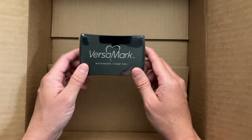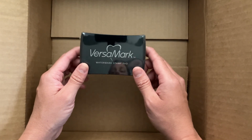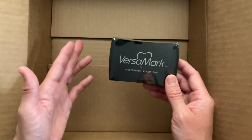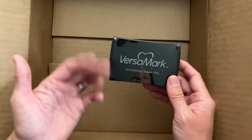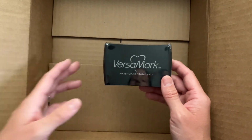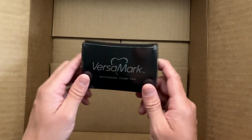So now I'm finally converting to what I've known all along, which is Stampin' Up! only does the best. And so I don't know why I don't trust them on everything right away, but sometimes it takes time to work through your stash or build up your budget or whatever. And so I finally got there.